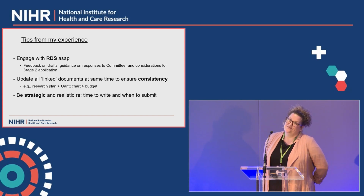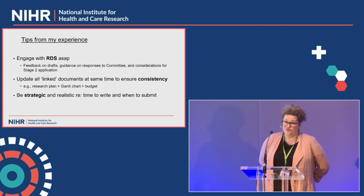And be strategic and realistic with the amount of time it will take you to write and then the amount of time it will take you to actually get around to submitting.